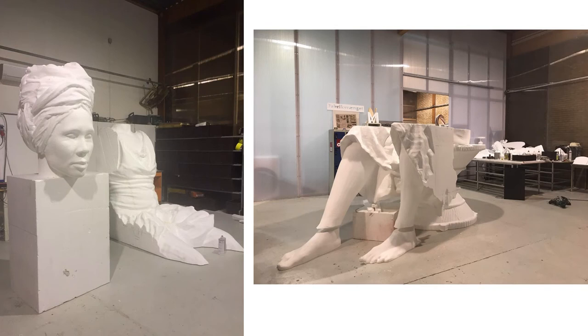We're currently using a fabricator in Denmark called the Wow Factory, and one of the ways they are making the sculptures is by printing it, but in the inverse. They're milling it out of polystyrene, which is a type of styrofoam, and then it's going to be coated and painted. We can also see here, you can get a sense of the scale of the piece.